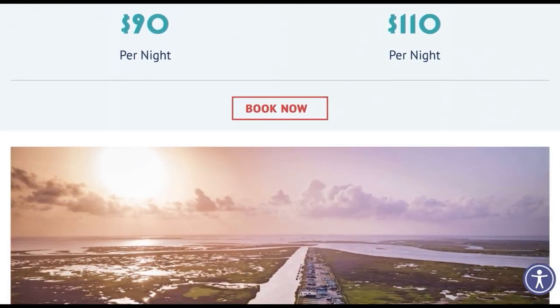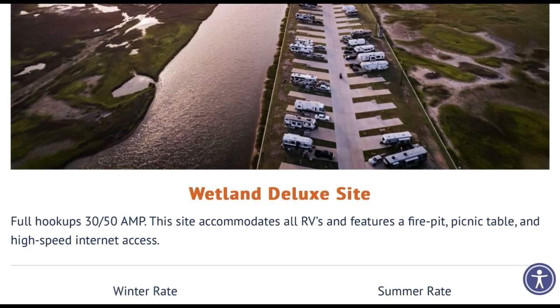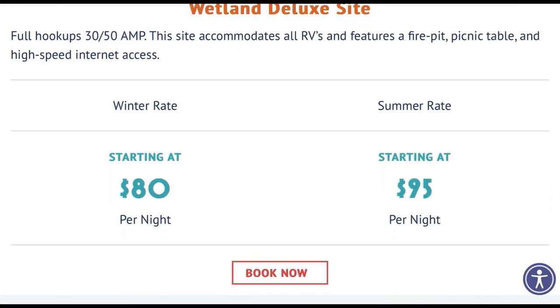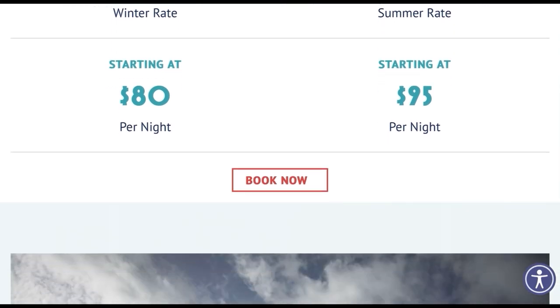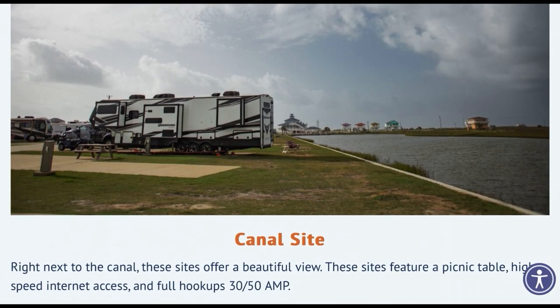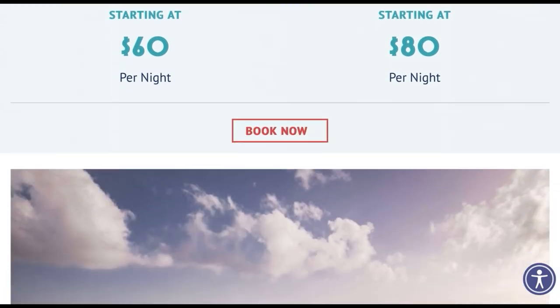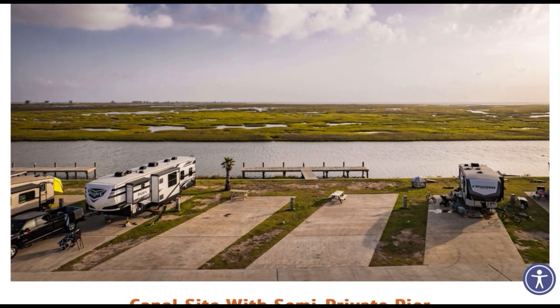And as I scroll through these different rates for the Blue Water RV Resort, just a quick reminder, always give the park a call to make sure you're getting the most updated and current rates and make sure they don't have any deals going on, because a lot of times parks have some deals which are always a bonus.